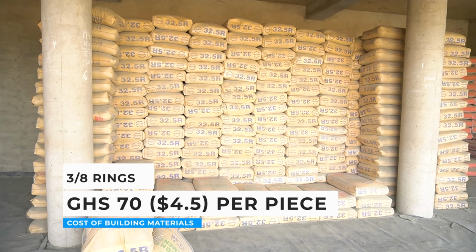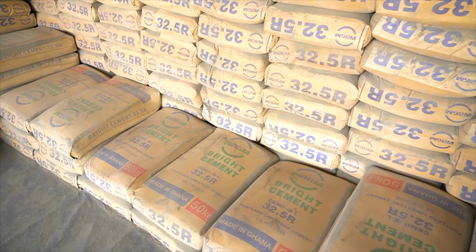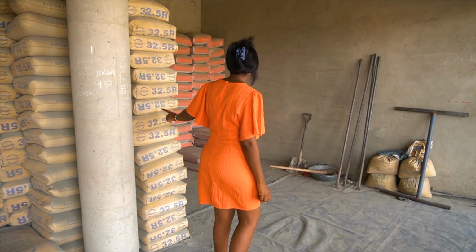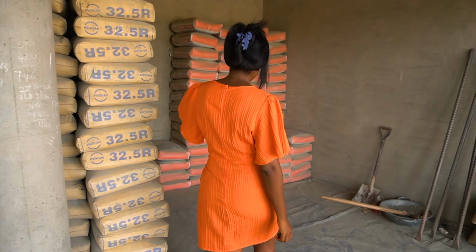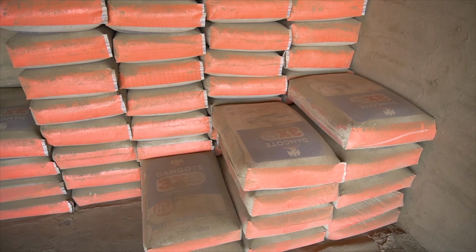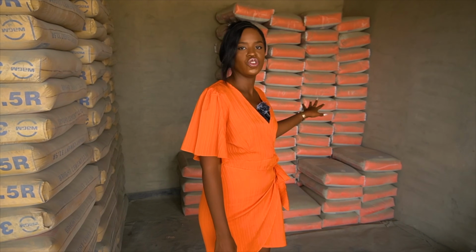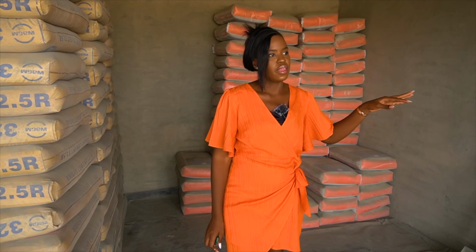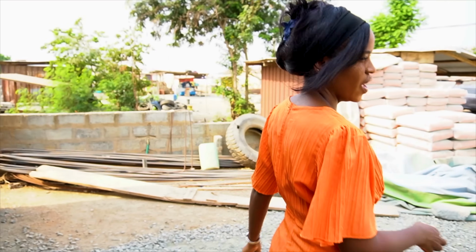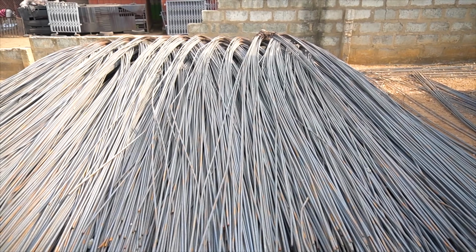This is the Bright brand that they have over here. This is the Bright brand, and this is the 32.5R. And then this is the Dangote one, the really popular one that I said is very solid, very good, that people tend to use as well. And then out the front there, they have more of the Dangote over there as well. Their iron rods are over here as well.